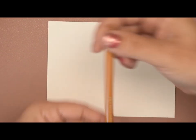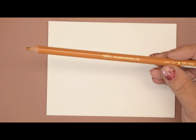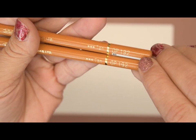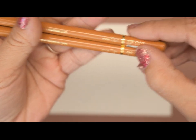All right, so I'm just going to pull the first one here, and this is going to be 0192 Tan. And here's the one that came into my set. So there's even like a 4H that's marked into both of these pencils. The numbers are the same.